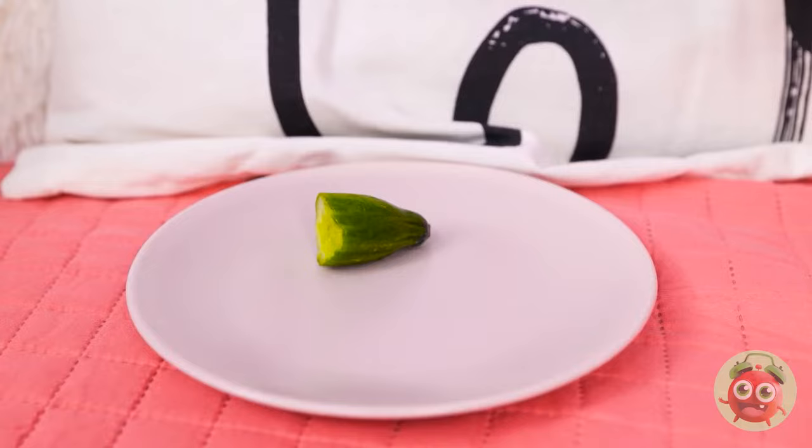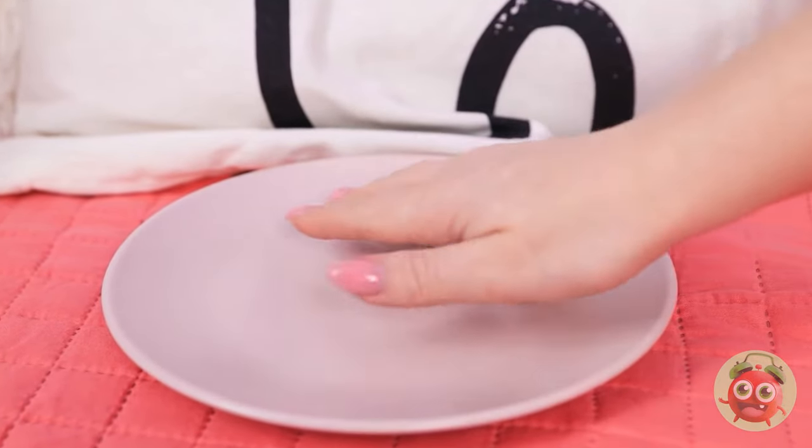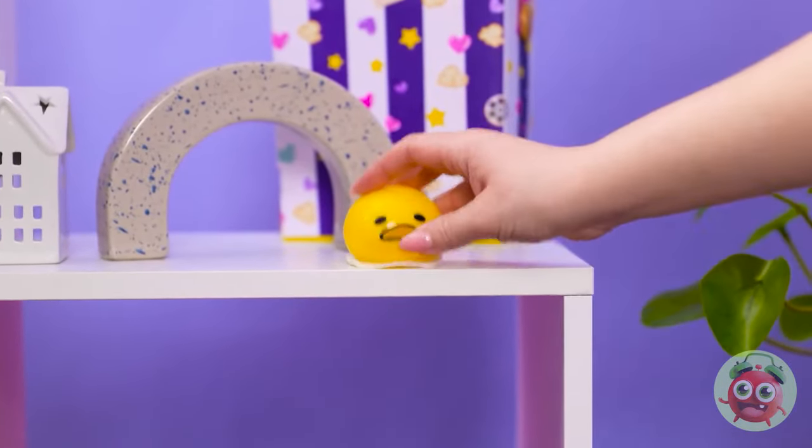This makeover is hungry work. And this cucumber is delicious. Where is it? Aw, it's finished. I was enjoying that. Oh, there's one more slice. But I'm not eating that. Well, there's one last option. It's not gonna be pretty, but it's worth a try.